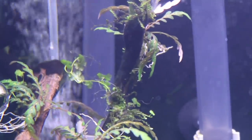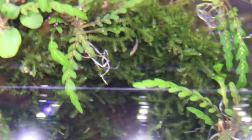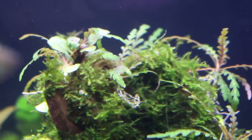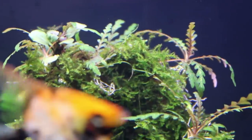It's hard to tell. In real life, it looks so much cooler. But guys, see from the top, it looks so beautiful together. It really is such a beautiful combo. Okay, and let me show you another plant.